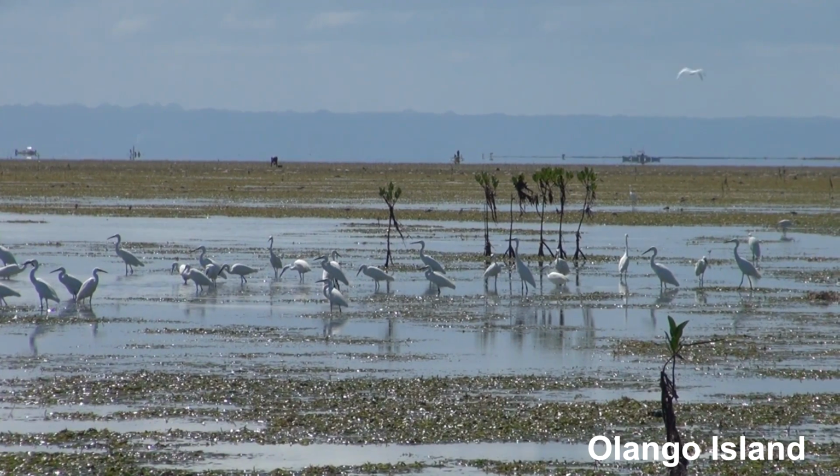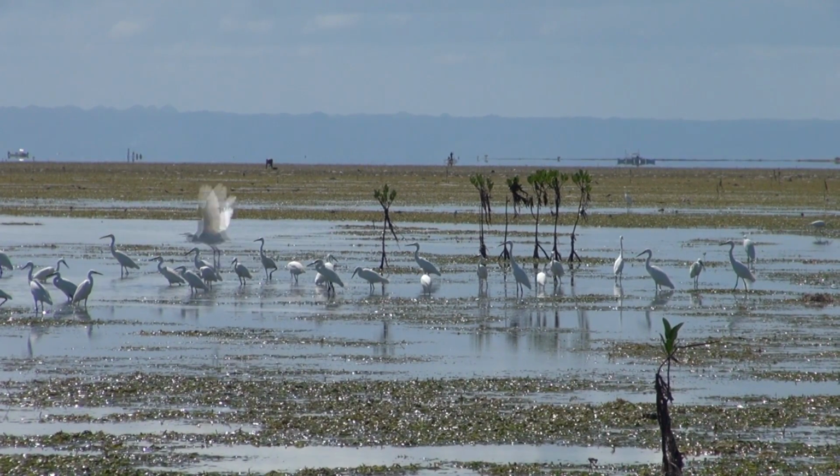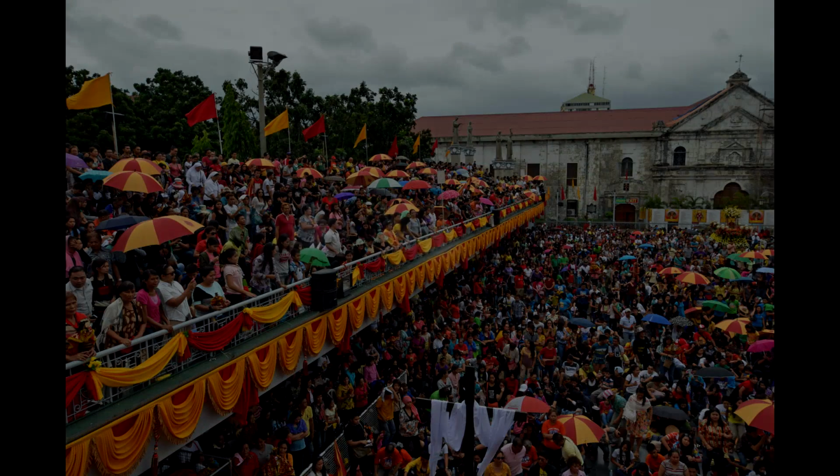Orlango Island has a wonderful bird sanctuary. You can see migrating birds. You'll need a camera with a long zoom though.